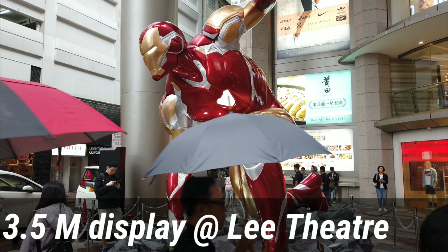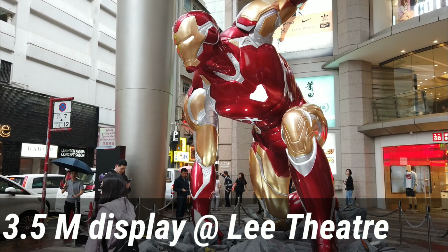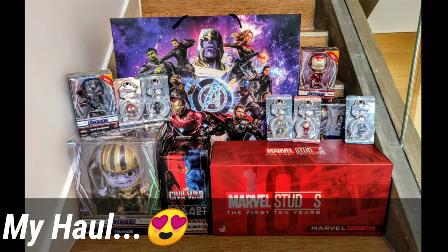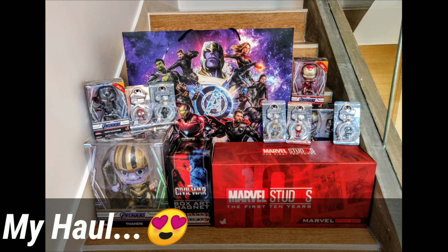And on your way out, make sure to stop by Lee Theatre, which is around 10 minutes away. They have a 3.5 meter display of Iron Man Mark 85. See, a lot of people are taking selfies and tagging there. Make sure to take a look, it's amazing. In closing, I will also show you what I picked up today. So hope you guys have a chance to take a visit and pick what you like later on.